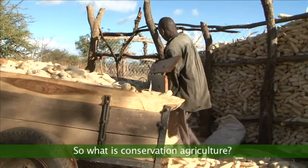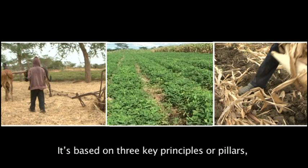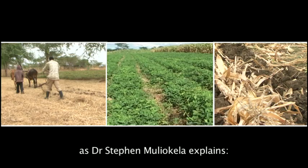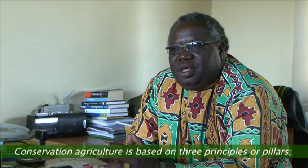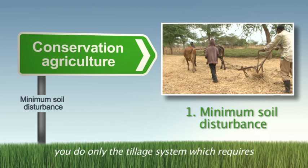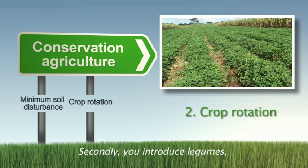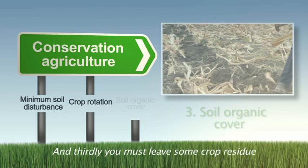So what is conservation agriculture? It's based on three key principles or pillars, as Dr. Stephen Muliokela explains. "Conservation agriculture is based on three principles or three pillars. First, minimum soil disturbance. You do only the tillage which is required to establish and maintain an effective crop stand. Secondly, you introduce legumes, where you rotate your crop. And thirdly, you must leave some crop residue to provide soil cover, so the soil is not left bare."